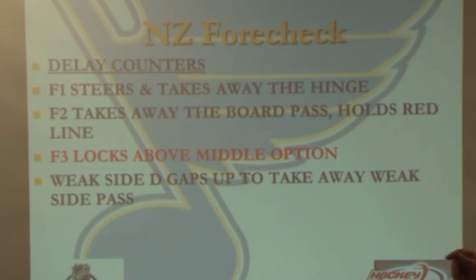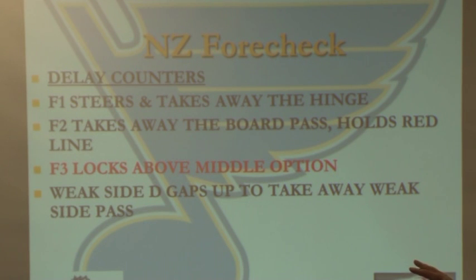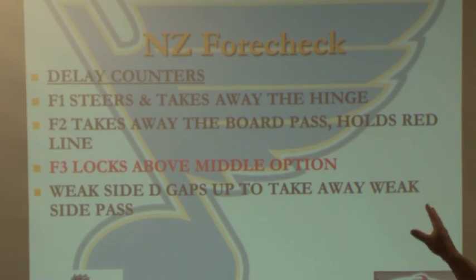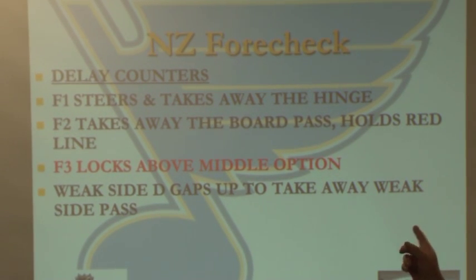Neutral zone forecheck, just some very quick stuff here. Again, the point was when I put this presentation together, wasn't to give you all the detail and break down our structure, but just show you some of the key points here. And again, is there any label on there? Like if I asked you now if we were playing a 1-2-2 or a 2-1-2 in the neutral zone, could you tell me? It probably will look most often like a 1-2-2.